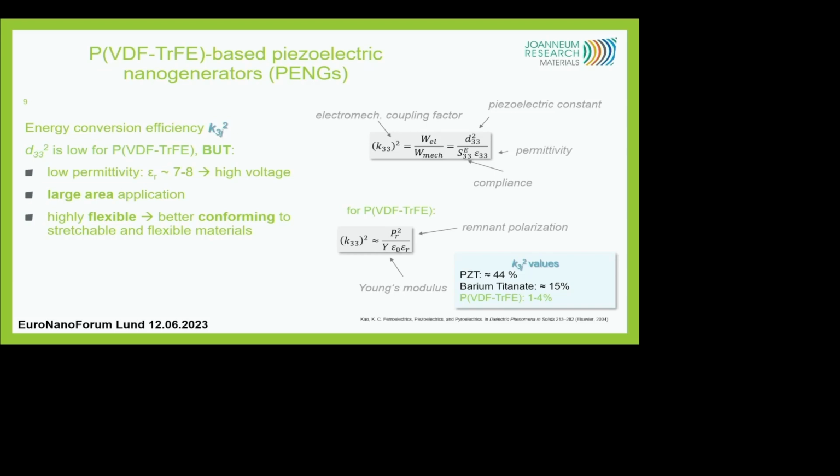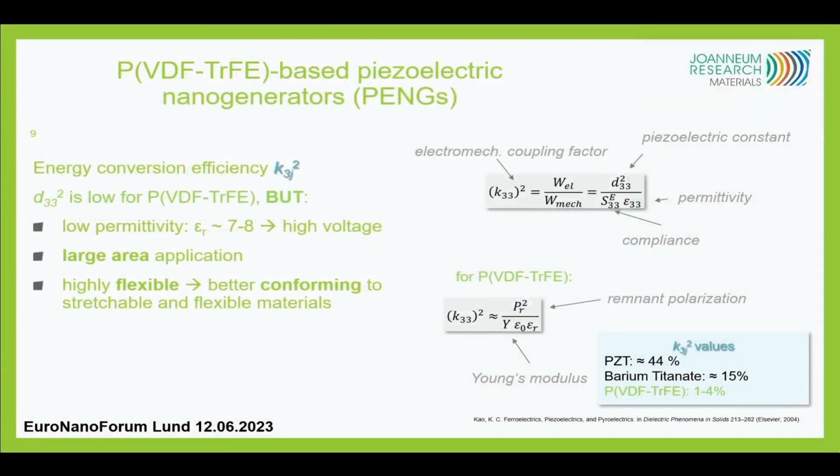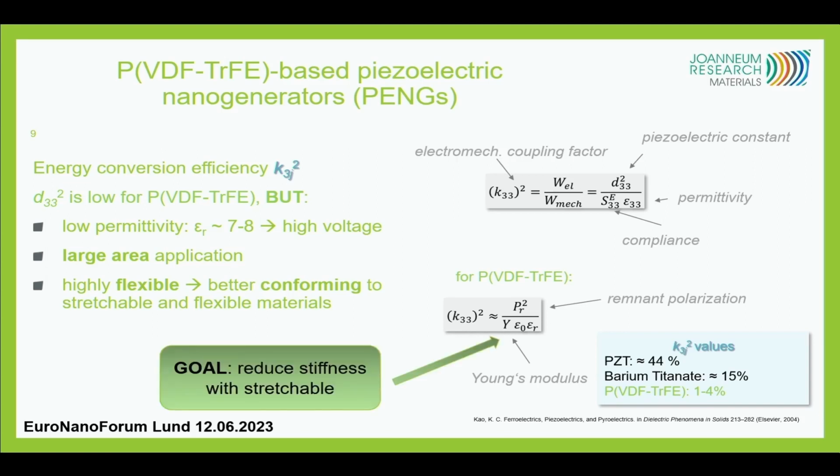PVDF-TrFE has a relatively low permittivity and also a low Young's modulus, which helps in this equation. So we end up a little bit like a factor of 5 to 10 below PZT. But in some applications, we can use the flexibility and the softness of this material to have a better coupling to the mechanical application. And also in the project, we want to work on composites to further reduce the stiffness and thereby to bring up the electromechanical coupling.